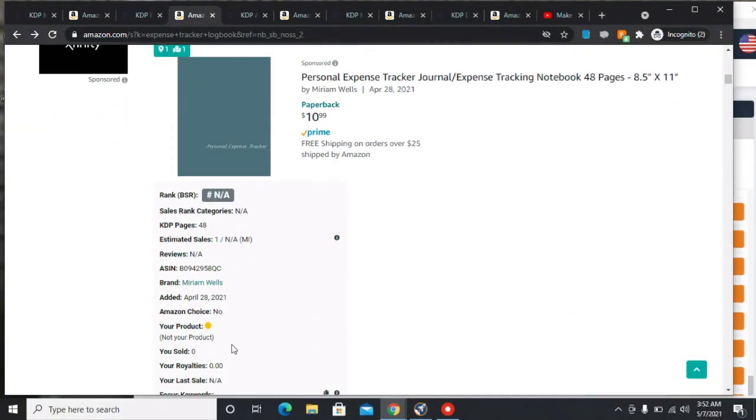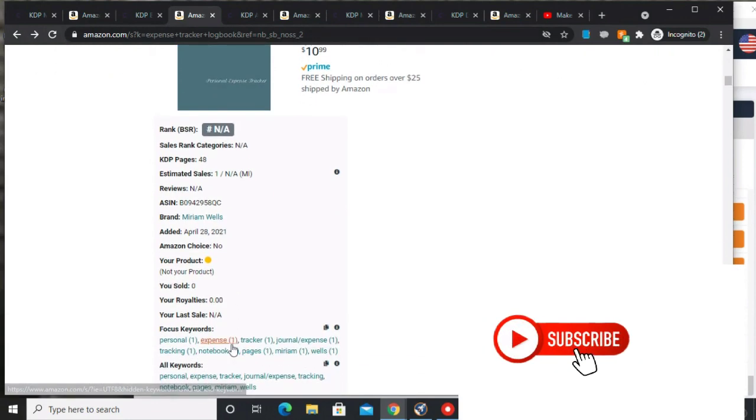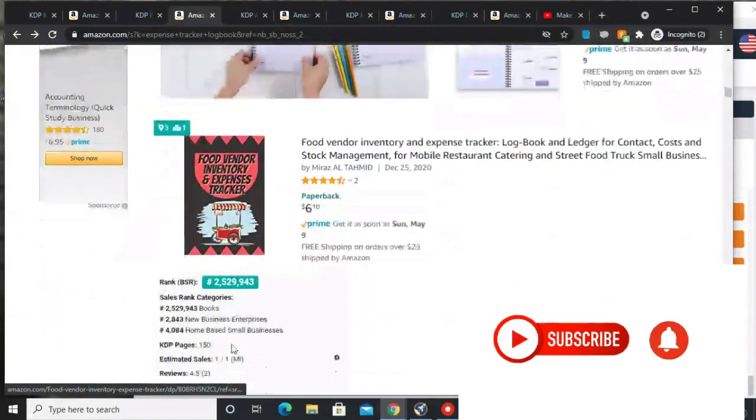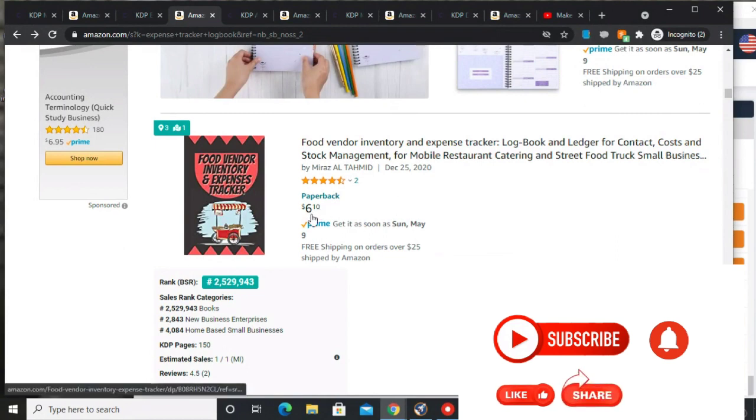So this one is priced $10.99. The same thing like above. I'll recommend that you go for a lower price. And let's take a look at this one. Expense tracker logbook. Yep, this one is priced at $6.10. So you need to do your research before you price your book.